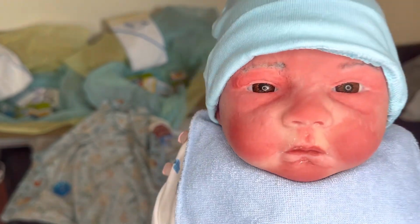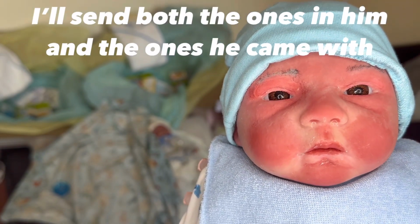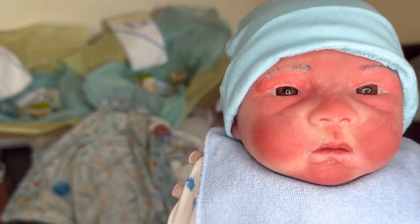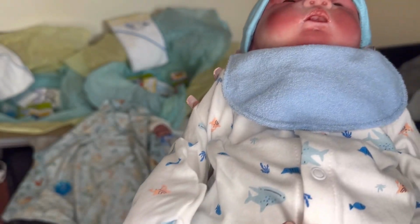I mean, look at this face. He is gorgeous. And I love him with the brown eyes. But if you like the Caribbean blue, I'll give you those instead. I just don't think they look as realistic as these ones do. These ones look more realistic. He also has a cherry birthmark I purposely did on the elbow. He does have a mole on the bottom of his foot because my son had that.